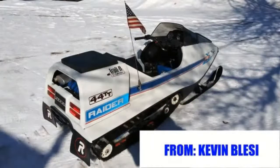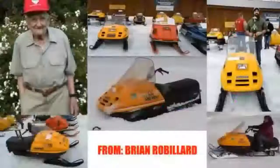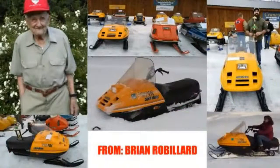This is from Kevin Blessy, a Raider. Real nice example of that as well. I like flying the American flag there. That is really nice. And then we've got a vintage Moto-Ski from Paul Granger. Thank you for that, Paul. I really appreciate it.